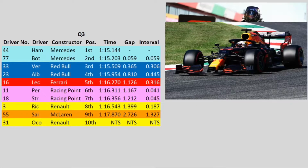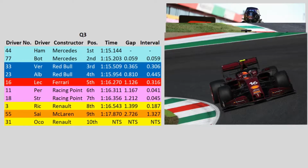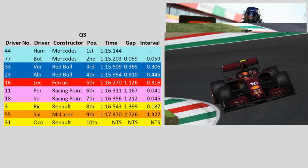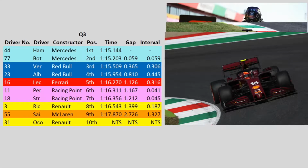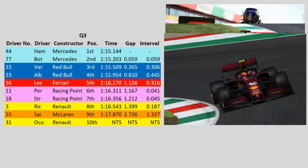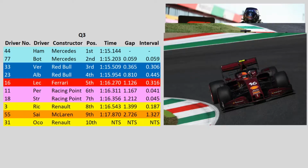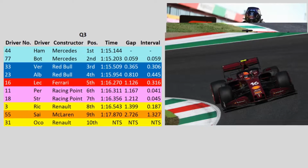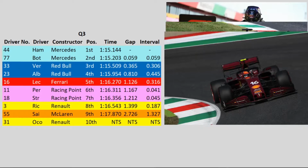is enormous. And massive props to Charles Leclerc, P5 for Ferrari. A mega performance to be in front of the Racing Points, the Renaults and the McLaren as well. To be just 3 tenths behind one of the Red Bulls, that was an incredible performance. And to be honest, he only gained about 3 tenths from his Q1 time to his Q3 time, compared to the Mercedes, which gained about 6 or 7 tenths. It was a marginal improvement, but it was enough to see him all the way through to Q3 and P5.